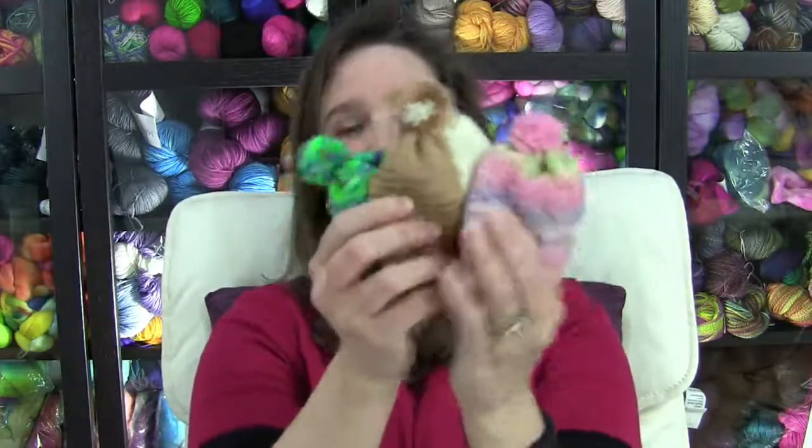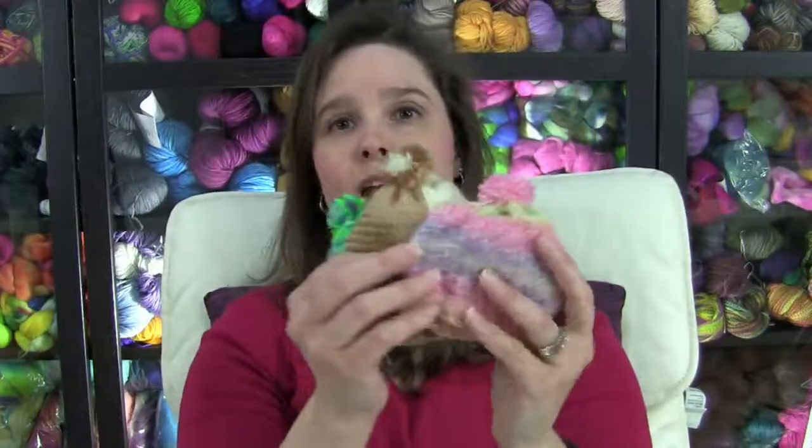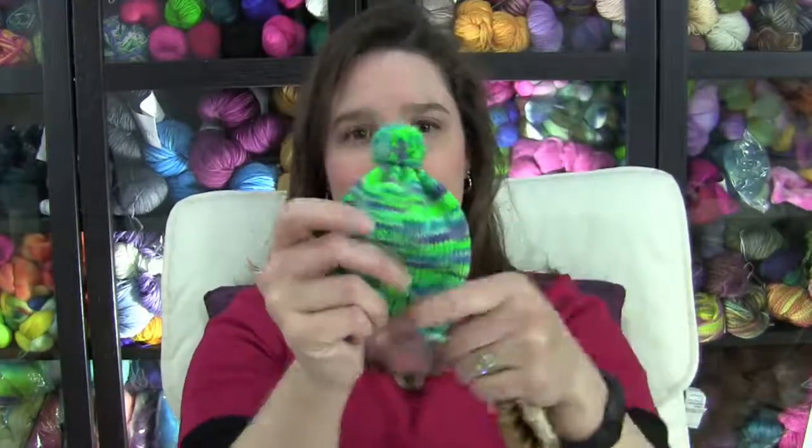So I have these 3 finished, and then I finished these 3, and I also added a cute little pom-pom on these. I was going to add pom-poms on these, but then I used up all of the yarn, and so I didn't have any of the same yarn, so I decided just to keep those plain. But these, I made sure I had some leftover yarn.